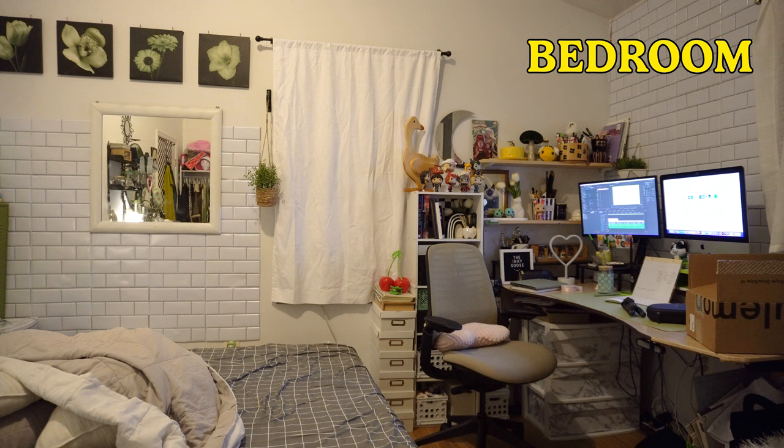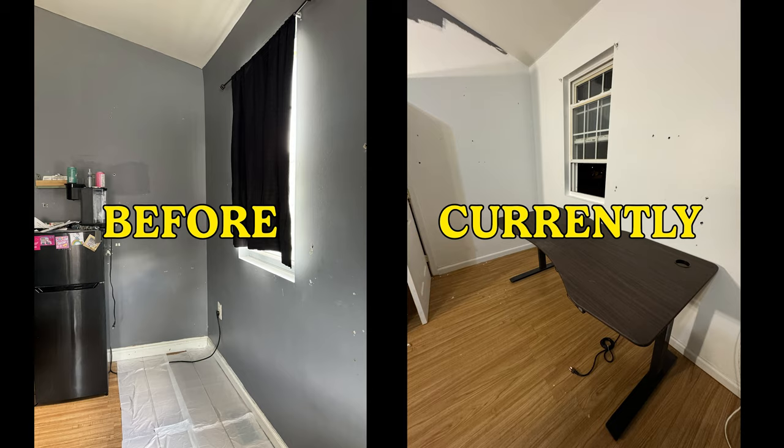Today we are redecorating my desk area slash office. Okay, so this is what I've done so far. I moved my desk from that room to this room. Another thing that I've done so far is I painted these walls white. Well, half of this side and then half of this side is white because I couldn't finish it.